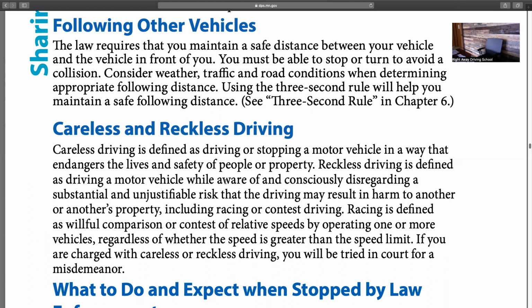Crosswalks. Marked crosswalks have solid white lines on the road and have road signs or flashing lights to warn you that you are approaching a crosswalk. Unmarked crosswalks are areas where a road intersects a sidewalk and there are no solid lines painted on the road. When stopping at a marked or unmarked crosswalk, do not block the crosswalk with your vehicle.